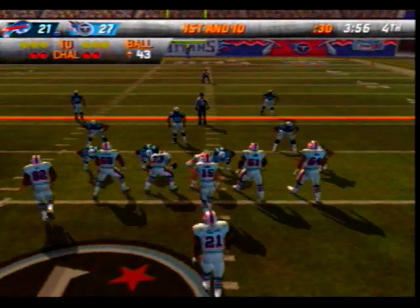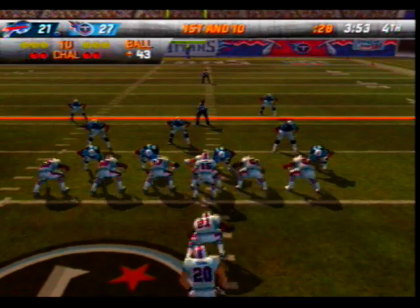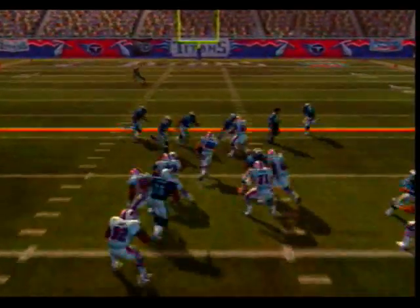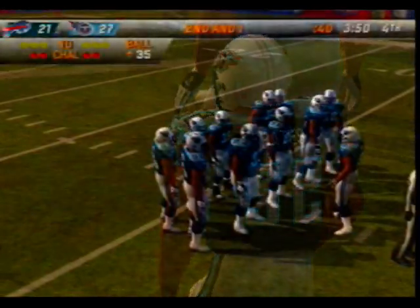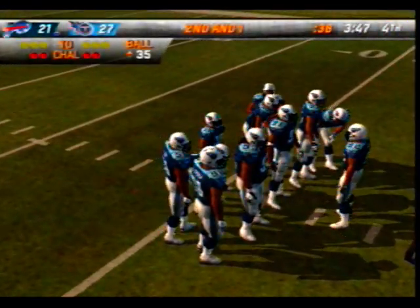Go make the play! Let's go, let's go! Looking to run it here. Bates is there for the tackle at the 35. Thomas has had a great game so far, now has over 100 yards rushing.